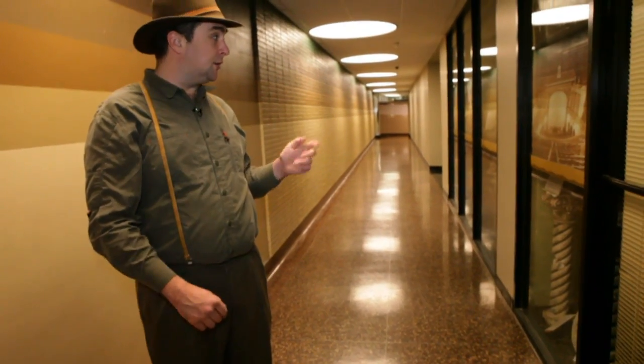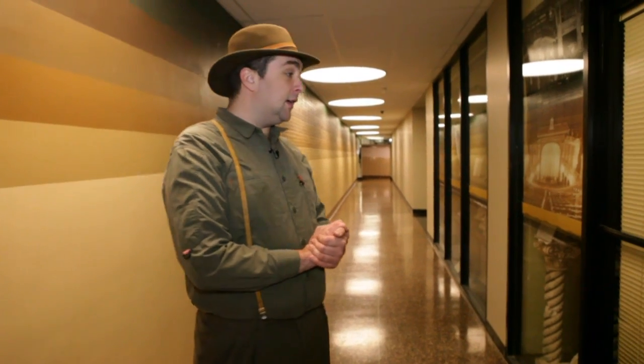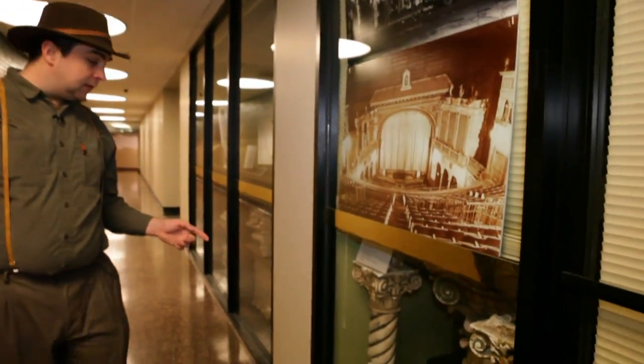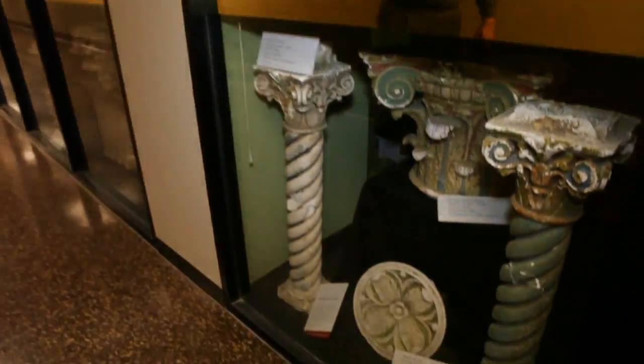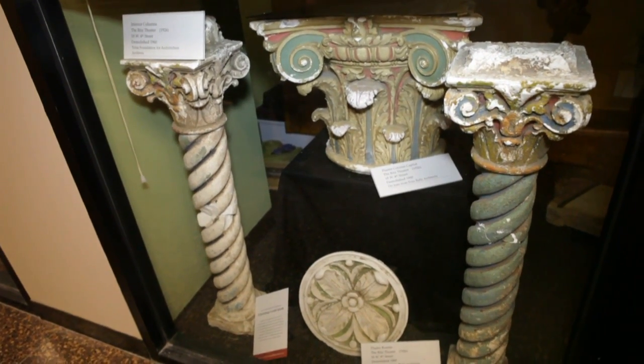Starting here, we have the Tulsa Foundation for Architecture, open from 10 to 2, Monday through Friday. And they have pieces from dilapidated buildings, buildings torn down. Here you have pieces from the Ritz Theater, built in 1926, demolished in 1960, which is just a shame.